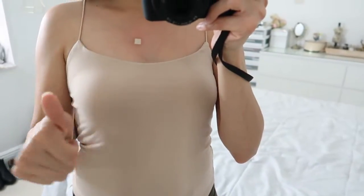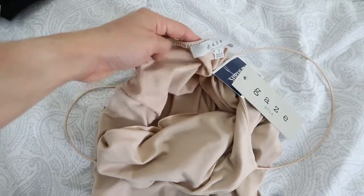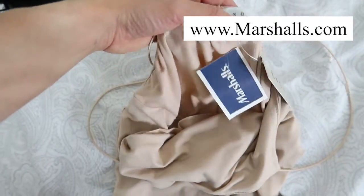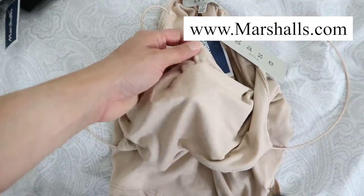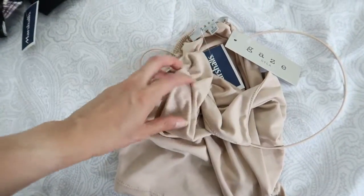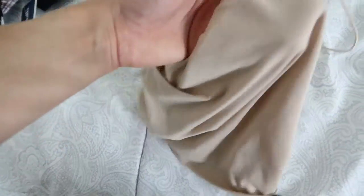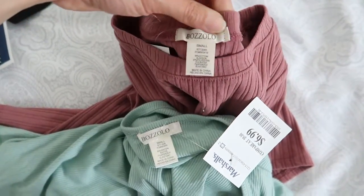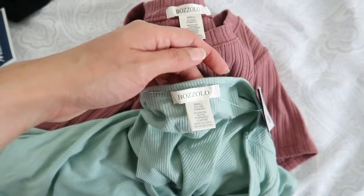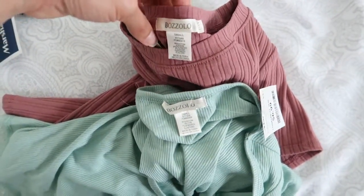This is a yes. So the brand is Gaze, in case you want to go to marshalls.com and look it up in case they still have it. And I also love that it brings double layer, double fabric on the top for the breast area. These are the brands from the previous tops in case you also want to look them up online. These two are the same brand, Bozzolo.